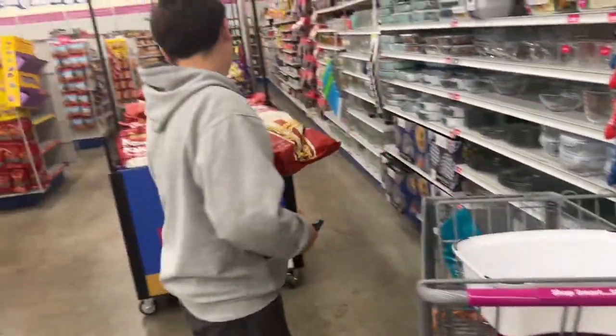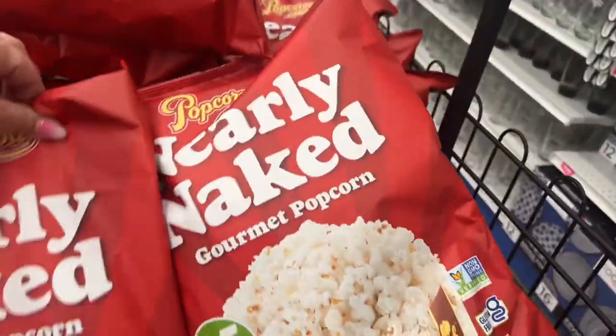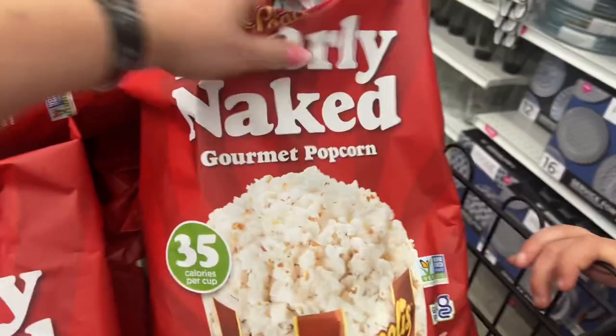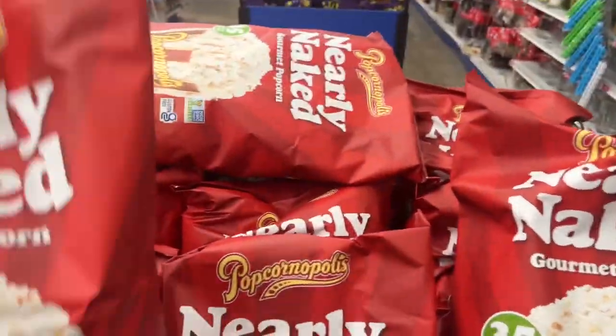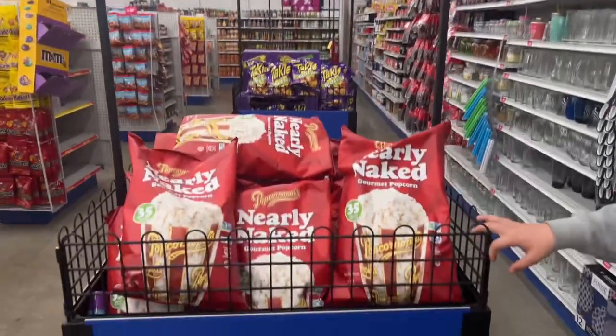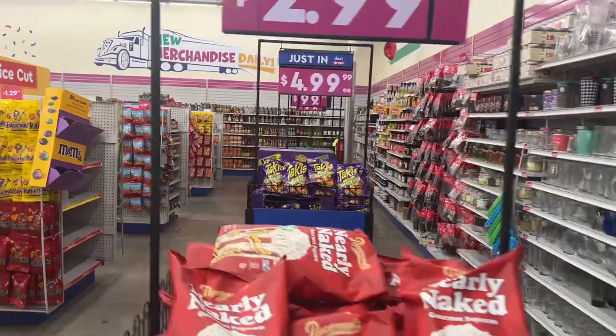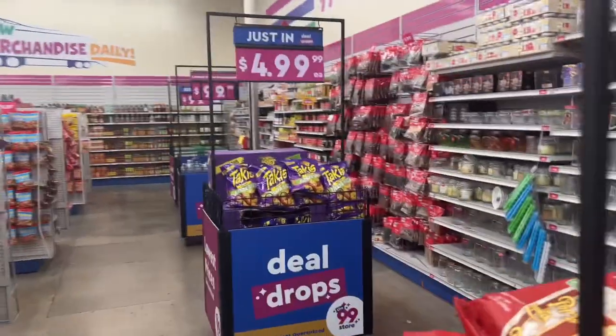Really? What are those? Don't throw it. That is not okay. Sorry. It's okay. 35 calories. I should bring this to work and be like, guys, I have popcorn to share. A deal drop just in for $2.99. Takis, deal drop just in. Oh, yeah, wait. Nope, you're not getting it.